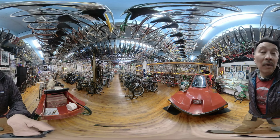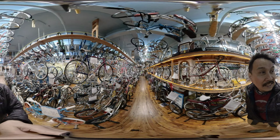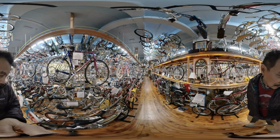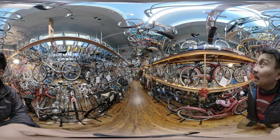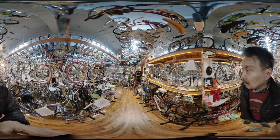I gotta come back. I just wanna do a walkthrough first. It just keeps going. Look, you turn the corner, and yeah. Chrome bike, Schwinn Paramount in chrome. 1992 Schwinn Paramount. That's a beauty. This must be the Schwinn Paramount neighborhood. It's just never ending.